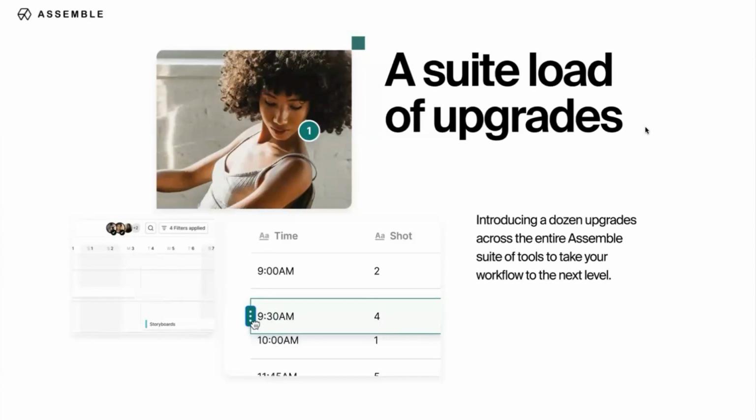As mentioned, there are dozens of upgrades across the entire Assemble suite of tools. And really, the way that we approach Assemble is that Assemble is basically built on three key pillars. Number one is project management. So, the ability to create calendars and tasks and manage your resources and timelines. Number two is asset management and the ability to upload and manage terabytes of files and creative assets in the same place. And number three is collaborative documents. And so the ability to create, collaborate, and distribute documents throughout your workflow.